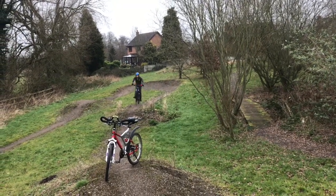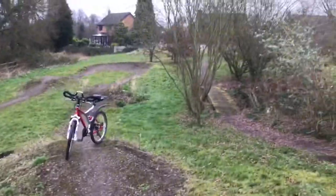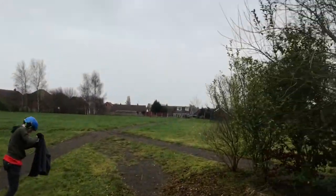Are you going to, like, crash into mine? Phone died there, but I can tell you he didn't crash into my bike. He's just there, just about to have a play in the park.